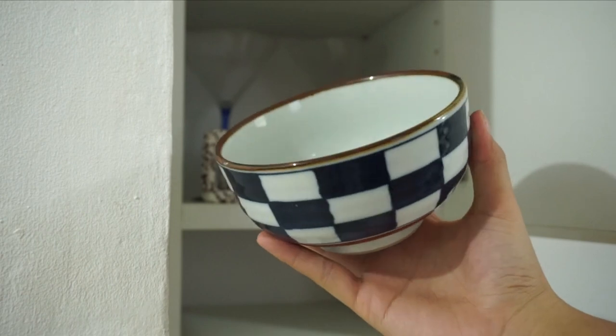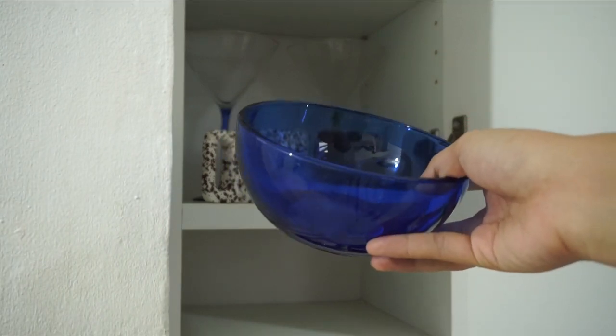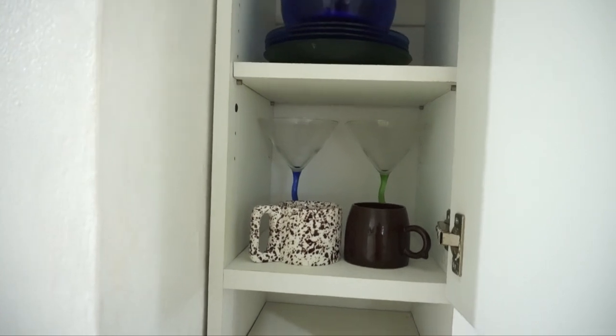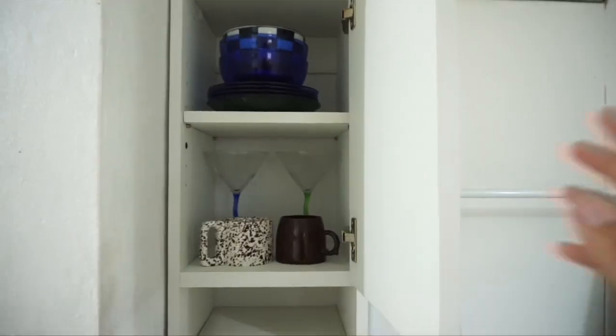Ito, nabili ko rin to sa surplus. Super nice. I think meron pa akong isang ganito. Then, I have 4 pieces din na itong blue kong bowl. Sabi ni God sa akin, kailangan ko bumili ng parang matting na patungan ng mga plates at itong mga mugs para hindi daw masira yung wood na material. So, I'm gonna do that. Close muna natin to.